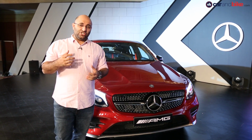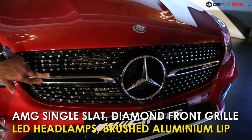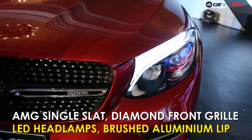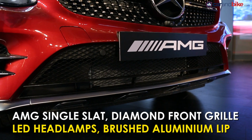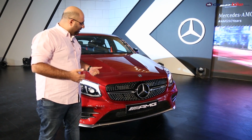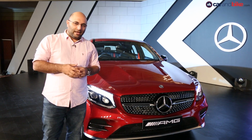That means it gets AMG styling bits, which means it gets this diamond-studded grille, the typically AMG front slats, and it gets the daytime running lights and the LED headlamps as well. What it also gets, which the normal GLC does not, is this silver lip on the bottom, which is very AMG-like. You get it in the CLA 45, the C43 gets it, and now this. But that's not what makes this car really cool. It's the coupe-like body.